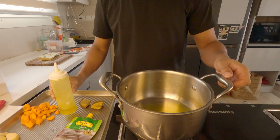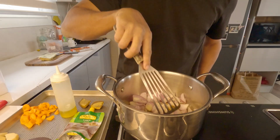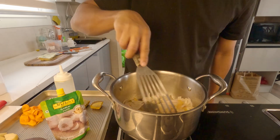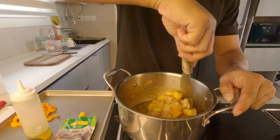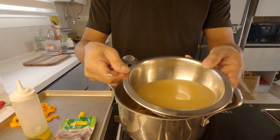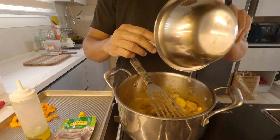Next up, I drizzled some olive oil in a hot pan. I added some onions with a pinch of salt to sweat them out. Then I added ginger garlic paste and gave it a stir. Next, toss in the potatoes and stir them around. Then I drop 2 quarters of curry block and stir until it melts down. I deglaze the pot with a splash of veg stock, top it up with water, and now it's got volume.